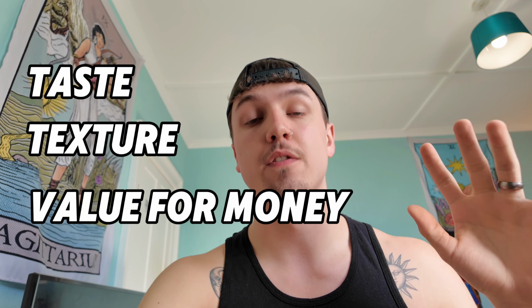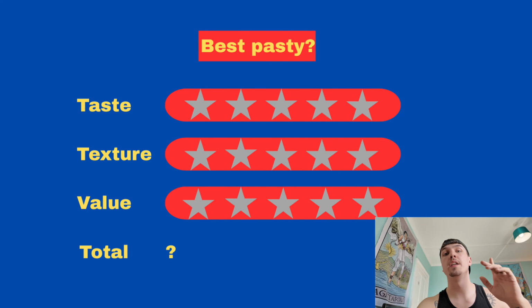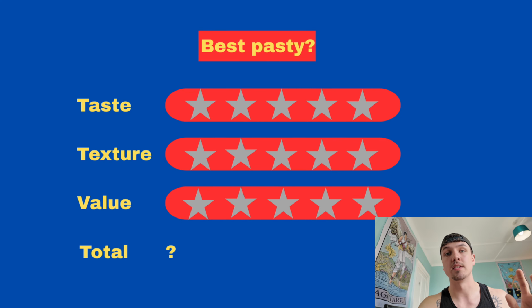Okay, so each pasty is going to be rated based off three different categories: taste, texture, and value for money. Each category will be given a star rating out of 5. Here's a graph that makes it a bit easier to explain. And keep in mind, I'm only going to be rating the best pasties the town has to offer. This information will be gathered through public interviews and a bit of research online too. So, let's see how Redruth stacks up.